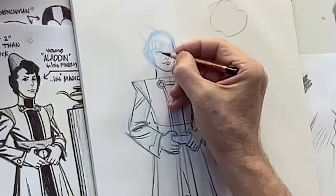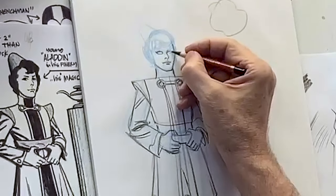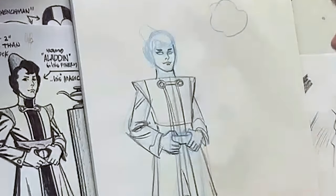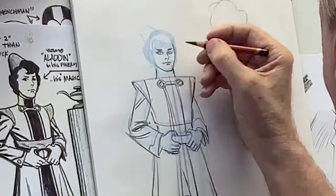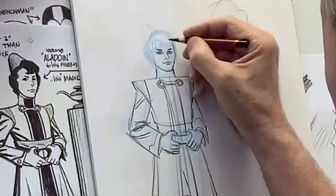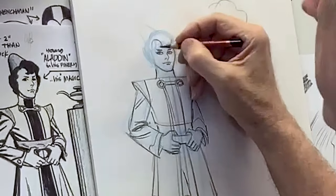Even the guy's nostrils are very specific. If I was at Hanna-Barbera Studios and it was 1966 and I had to animate this stuff or do layouts, love that. These eyes are a little bit too big. So honestly, I would have to erase those eyes and really nail it.